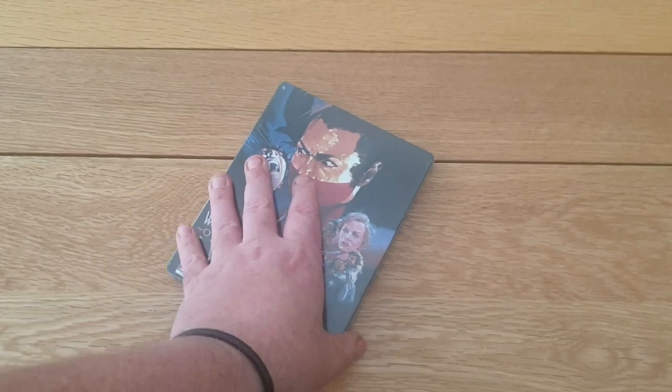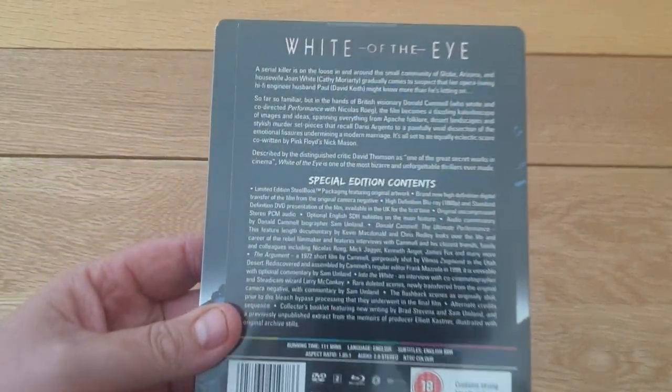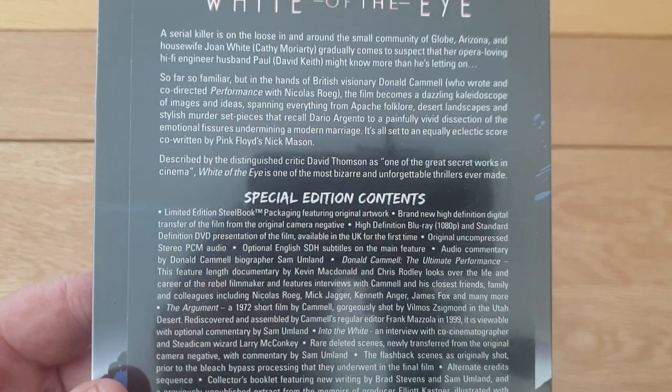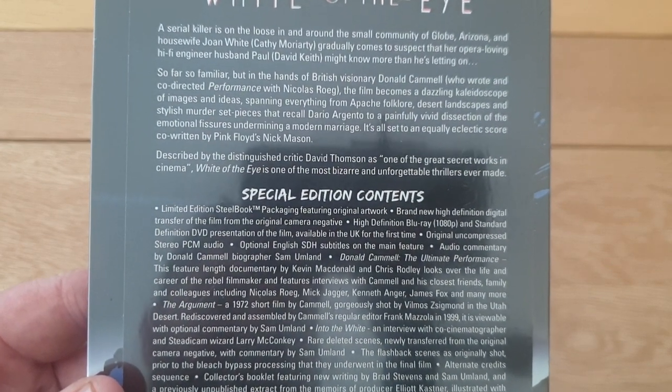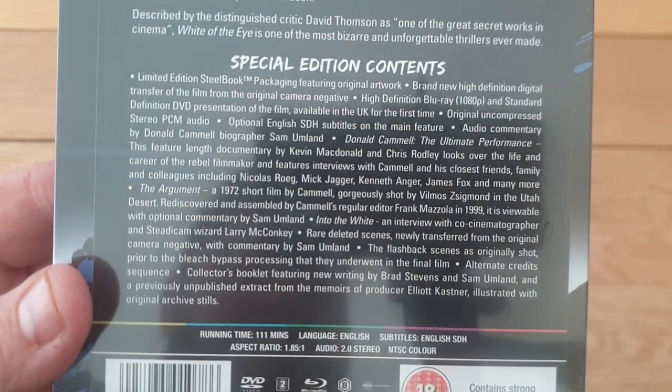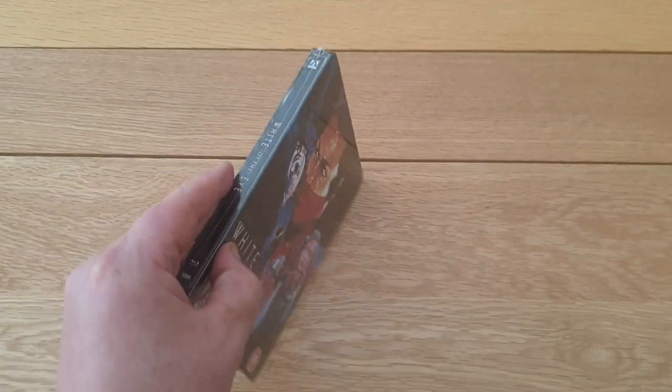Some people don't like this film, but I quite like it. Loads of special features on here for £8. Had to pick it up. Serial killer on the loose, if you haven't seen this one. Quite cool. I really enjoy it. A limited edition steelbook there, and it's quite a nice steelbook. Not the greatest in the world, but really nice.